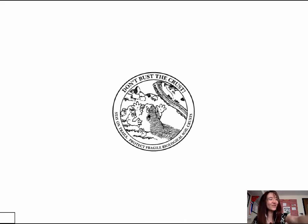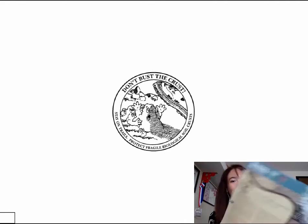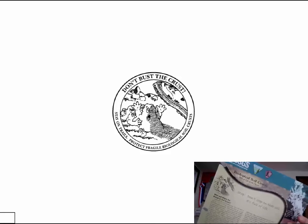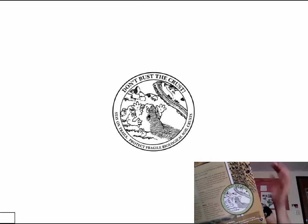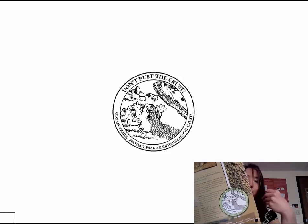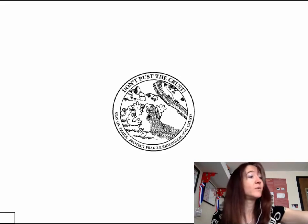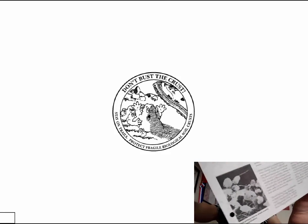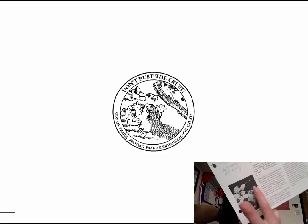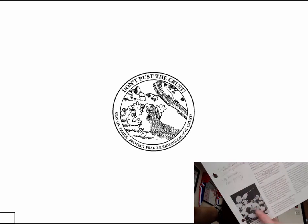And if you've ever been to Arches National Park, you may have picked up one that looks like this, where it's all about don't bust the crust and talks about the role that these crusts play in remediating soil in order to allow growth, enriching soil with nitrogen and stopping erosion. This is another pamphlet similar to that. It shows the way in which cyanobacteria grow in these fibrous structures and bind up the sandy soil particles.